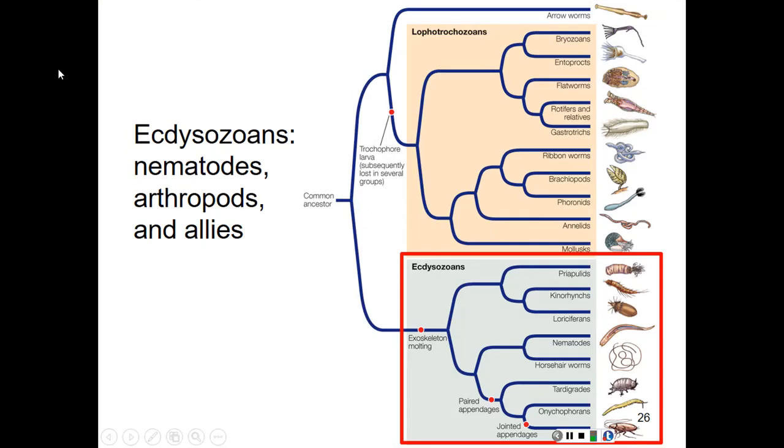Okay, so let's talk about the ecdysozoans, the nematodes, the arthropods, and a few other groups. There are numerous phyla in this ecdysozoan clade, but the nematodes and arthropods are so very large and extremely important ecologically that we're going to focus on them.